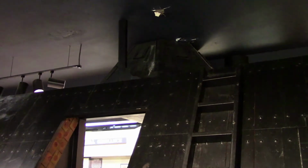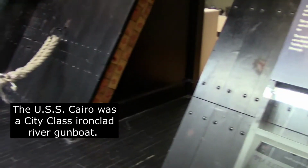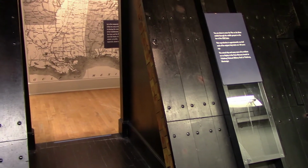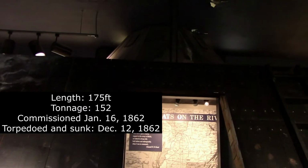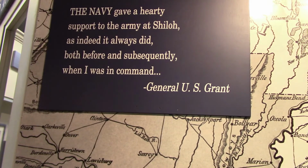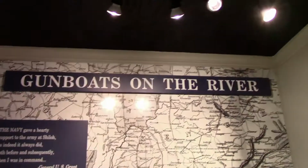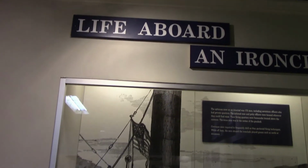This is a reproduction of the bow of the USS Cairo. The actual ship and some of its artifacts are at the Vicksburg National Military Park in Vicksburg, Mississippi. Ironclads were the warboats of the time. These were really the backbone of the Union military ships.